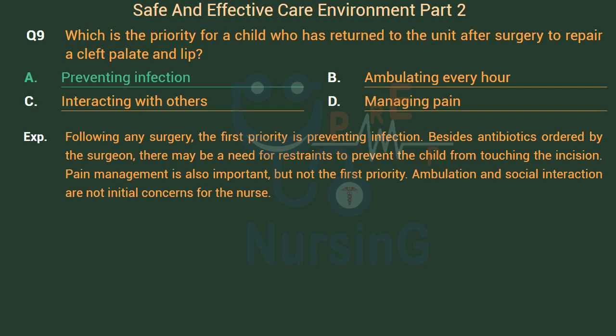Following any surgery, the first priority is preventing infection. Besides antibiotics ordered by the surgeon, there may be a need for restraints to prevent the child from touching the incision. Pain management is also important, but not the first priority. Ambulation and social interaction are not initial concerns for the nurse.